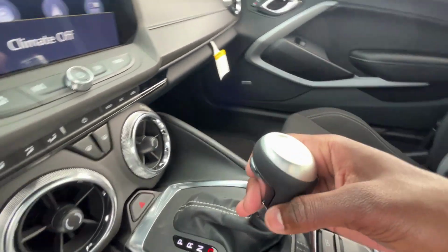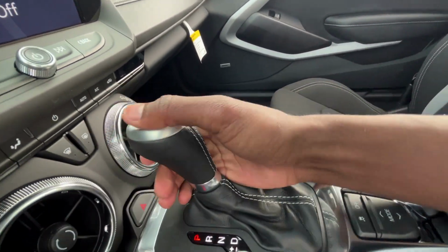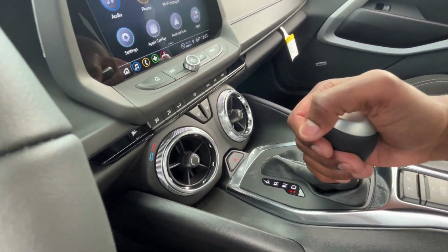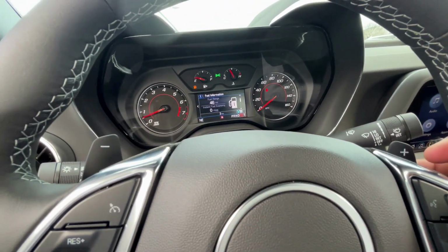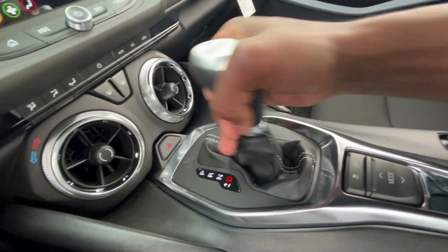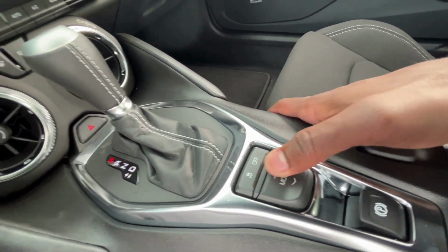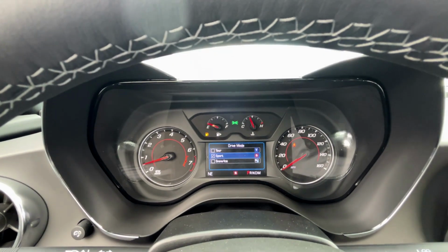Now for the shifter, you do get this knob. And you just pull, reverse, neutral, drive. Then you can manually shift here or using the paddle shifters on the steering wheel. And then we do have 3 modes for driving. We have our sport, tour, and then snow and ice.